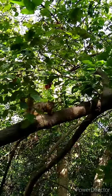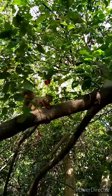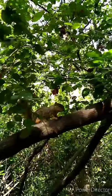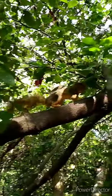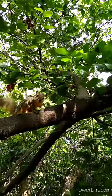The fox squirrel is the largest species of tree squirrel native to North America. Their natural range is the eastern United States, and they have been introduced to California. They are actually non-native. We have two species of locally native squirrels in Orange County, the California ground squirrel and the western gray squirrel.